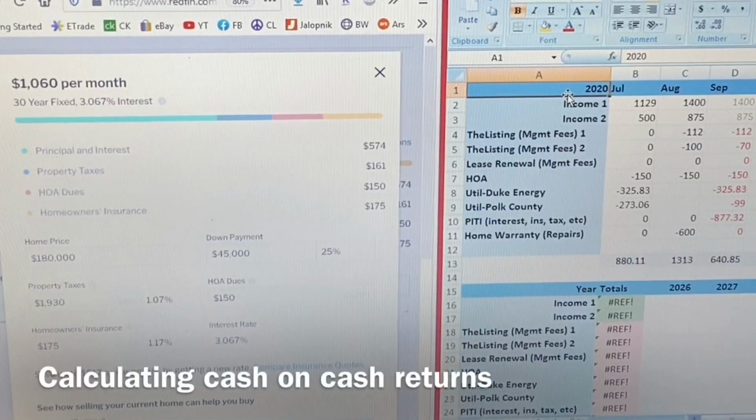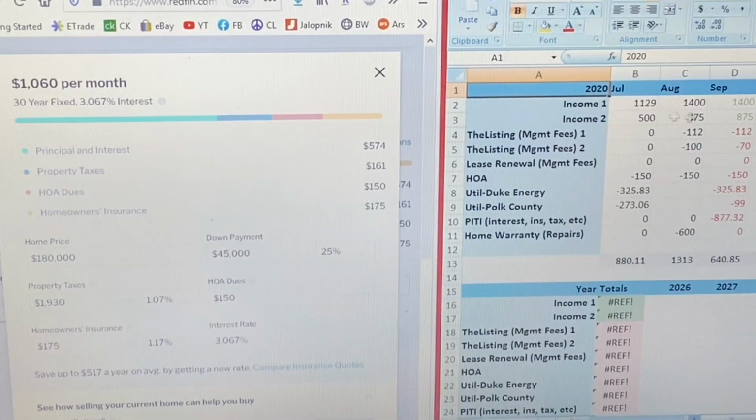And here's how I calculate my cash-on-cash return. This is REDFIN calculator on the left, and on the right I have my own calculator. Since there's 2 incomes of the property, I'm putting them right here. And with the 2 properties, I have the 2 property management fees right here, which are 8% each. We have 0 lease renewal fees for my contract, HOA at $150, and then estimated utilities, but since I did go through a couple months of them, now I have the actuals down here.